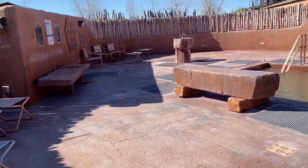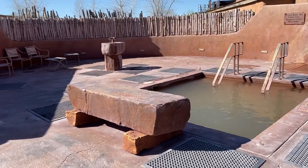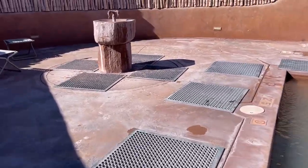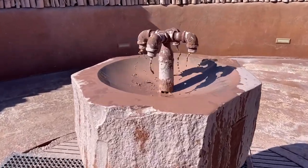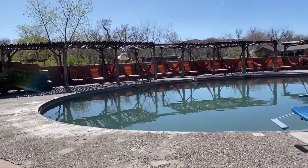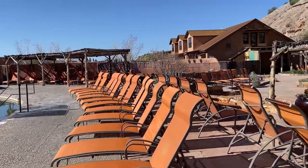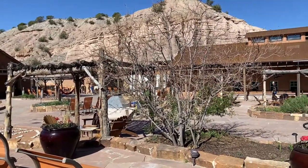This is gonna be spot number one for me today, the mud bath area. This is the first pool. Look at this amazing lounging area. We're here early in the morning, so not a lot of people here yet.